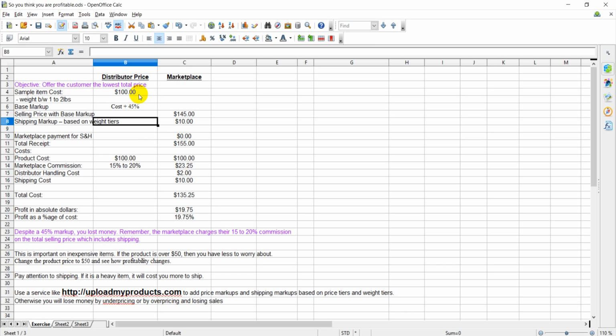So make sure you do this exercise. It's not a complex spreadsheet. Just take out any Excel or open source Office Calc, whichever spreadsheet you like to use, and do a simple math. You don't even need to use a spreadsheet. You can just take pen and paper and figure out your cost and your markup, and then see if the product is going to be in this range, then what kind of markup you need in order to be at least slightly profitable.